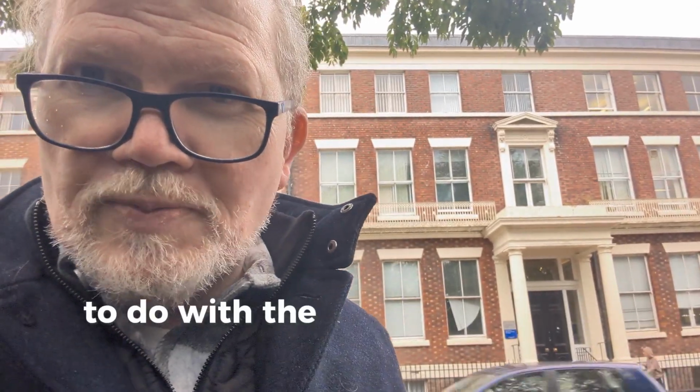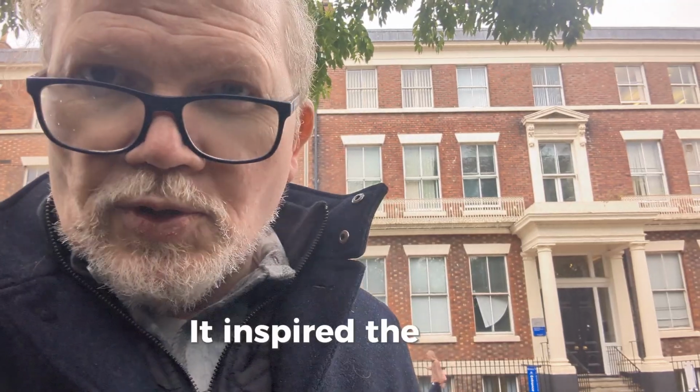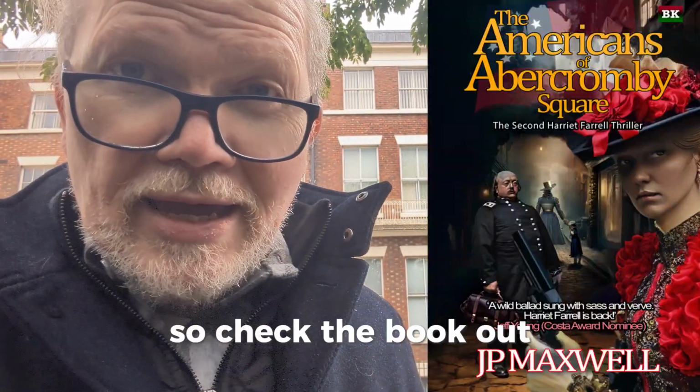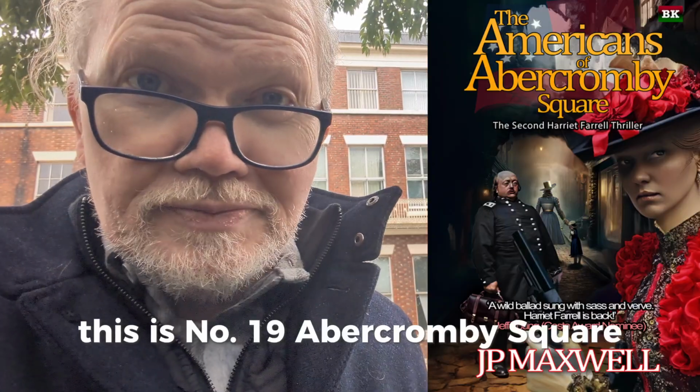So much to do with this building, to do with the spy antics during the war, inspired the book. So check the book out. And this is number 19 Abercrombie Square.